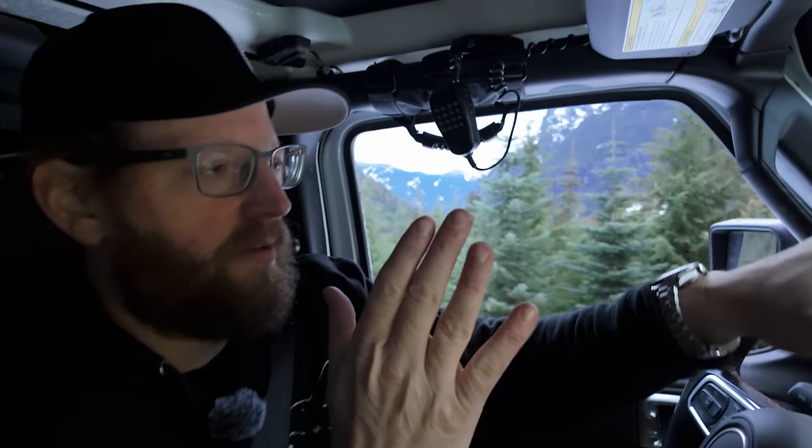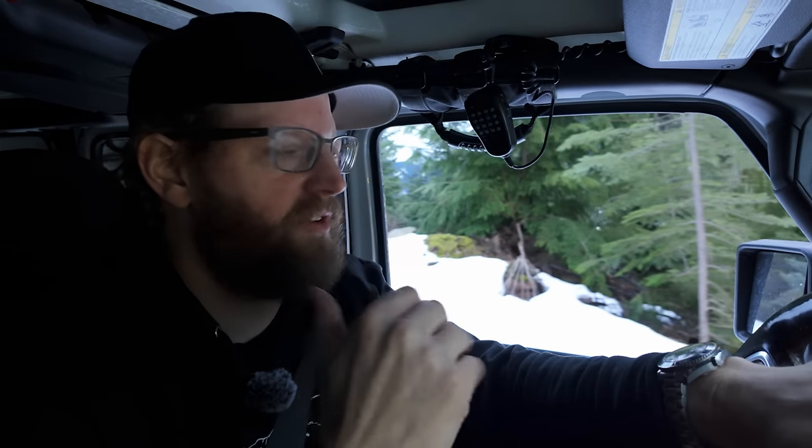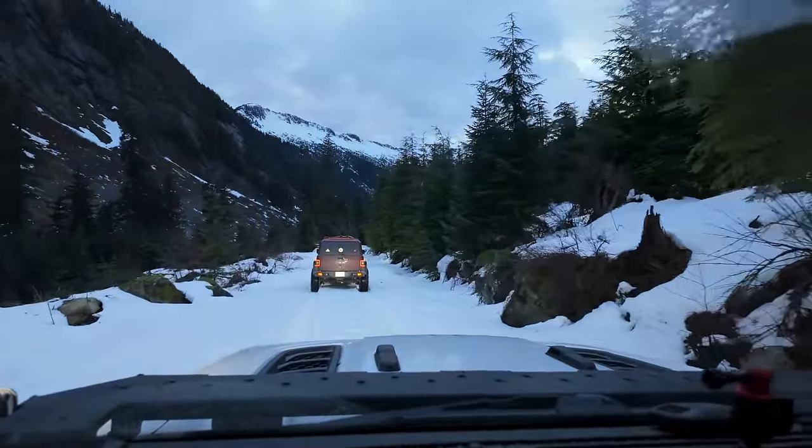We've kind of decided we're gonna push forward a little bit more and see if this opens up at all for a nice spot to camp. Otherwise, we're gonna probably just come back to the edge of that. It's a nice flat spot. We can pack some of the snow down and set up shop here fairly soon. Get some dinner going, but look at this.